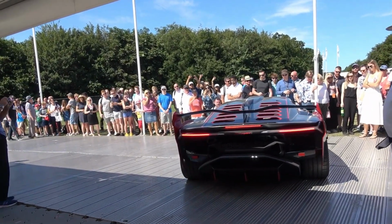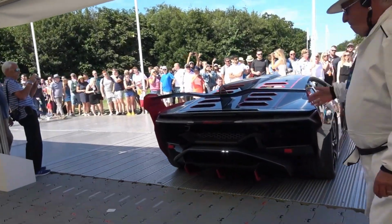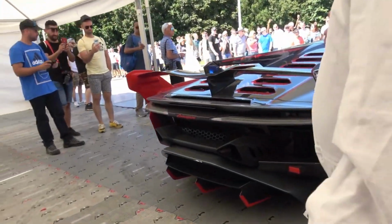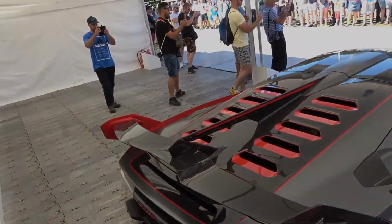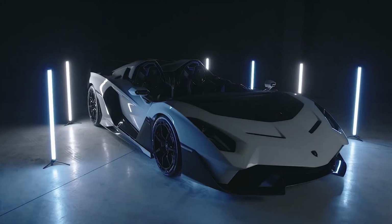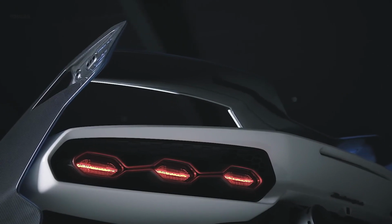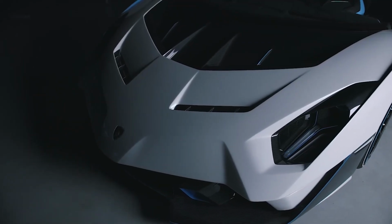Derived from the Huracan GT3 Evo and the Super Trofeo Evo, the Alston not only showcases remarkable aerodynamic prowess, but also harnesses the commanding might of a 6.5-liter V12 engine. Each new vehicle, whether it's a standard car or a racing machine, should represent an advancement from its predecessor. This mindset aligns with the approach taken by many globally renowned automotive manufacturers, including Lamborghini.